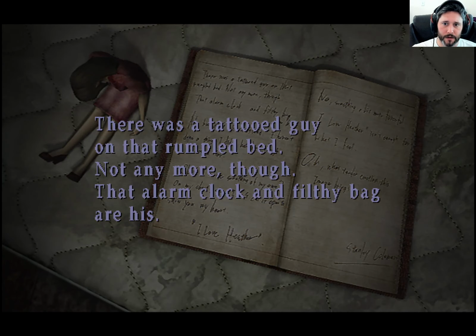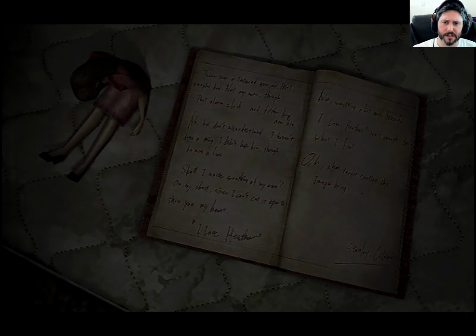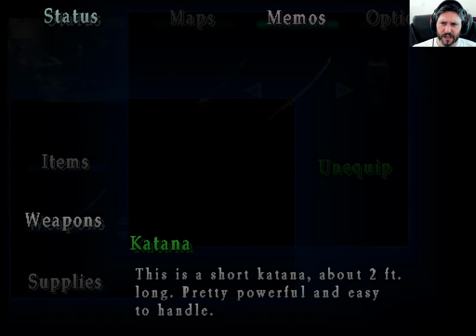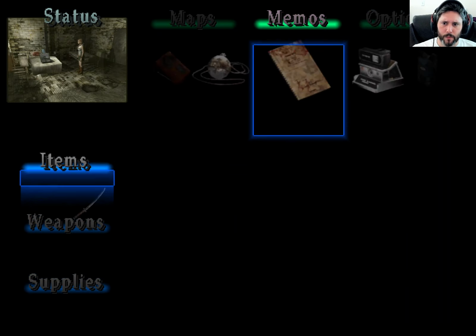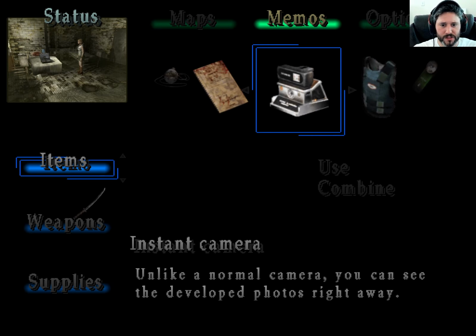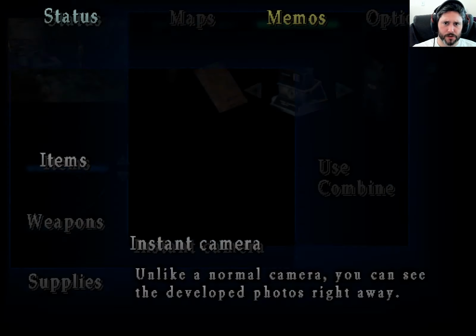Oh boy, here we go again. There was a tattooed guy on that rumpled bed. Not anymore. The alarm clock. Okay, I read this one already. Though he's a liar. I'm sorry, guys, I forgot. I read this before I solved this one. What did we get from that again? Oh, I don't remember. The camera, that was it. Unlike a normal camera, you can see the developed photos right away. So at some point, presumably, we're going to have to take a picture of something.